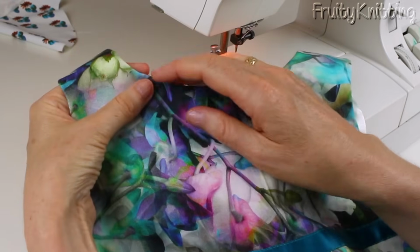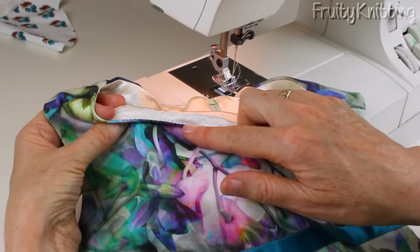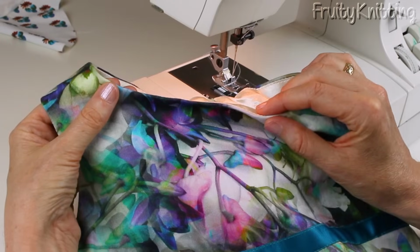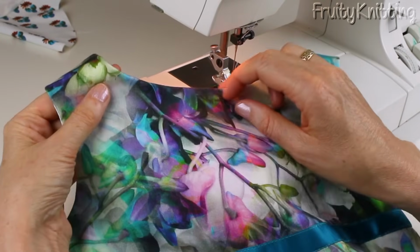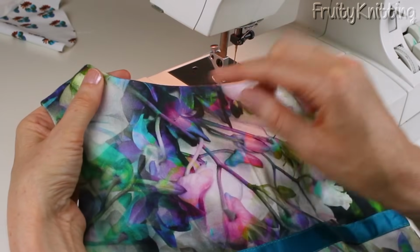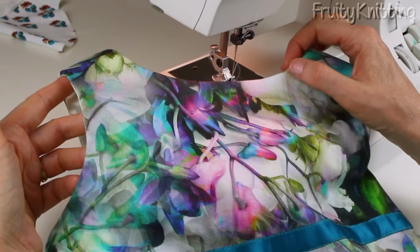So understitching is simply stitching a line close to the edge of the lining or the facing to keep it from rolling towards the outside. It's particularly good to use around the neckline and the armholes, and it keeps the facing or the lining firmly on the inside of the garment without any stitches showing on the outside, which is a really professional finish.